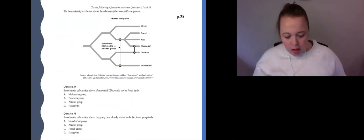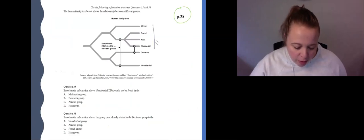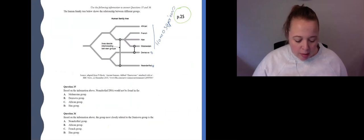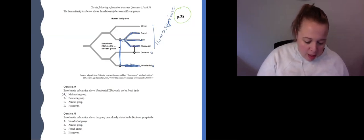So very last thing, I'm just going to go through one question, page 25. Here's the human family tree showing the relationship between different groups. You can see we've got all of these groups of Homo sapiens here. We've got Denisovans and we've got the Neanderthals. So based on the information below, Neanderthal DNA would not be found in... So if they interbred, essentially all of that DNA would be found in all of these groups past there. So I would find it in the Melanesians.